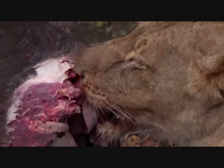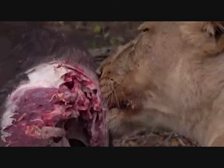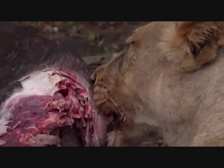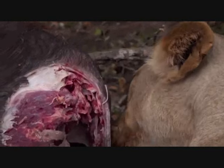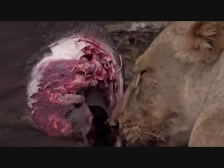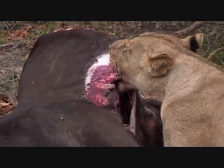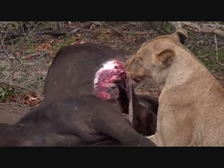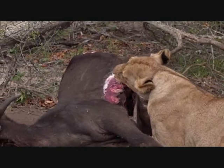The hadedas seem to be taking over out there. They seem to be the only birds I can hear at the moment. And we keep getting these wonderful wafts of lion dung that are all around, which are quite interesting smells.